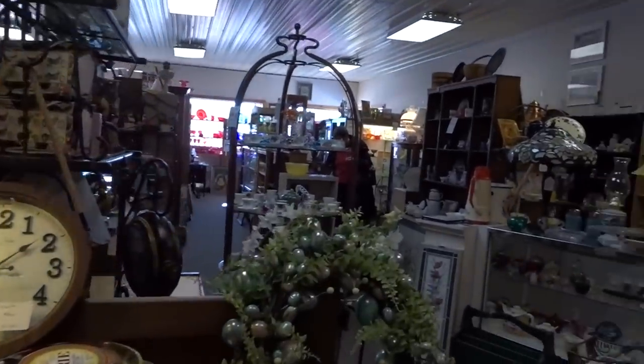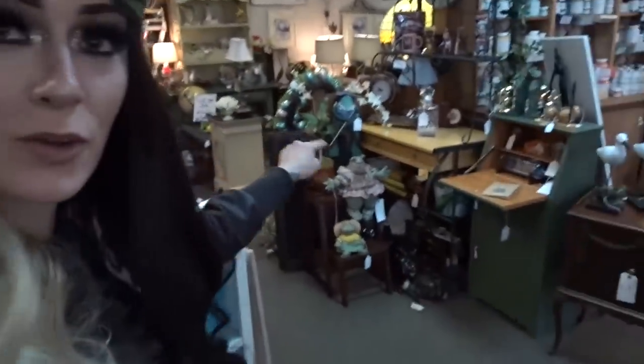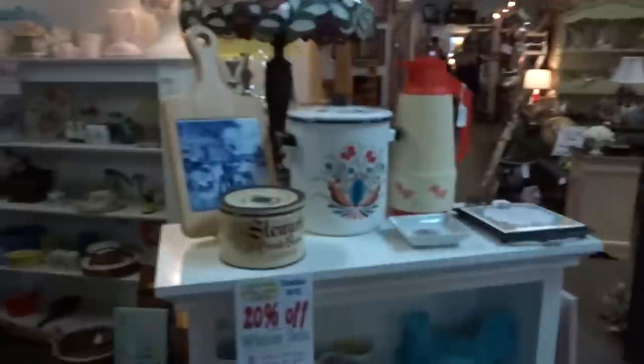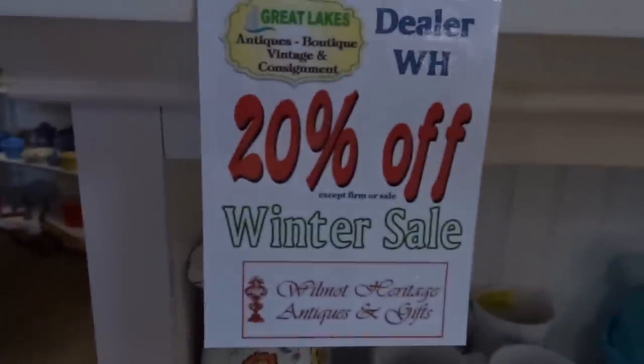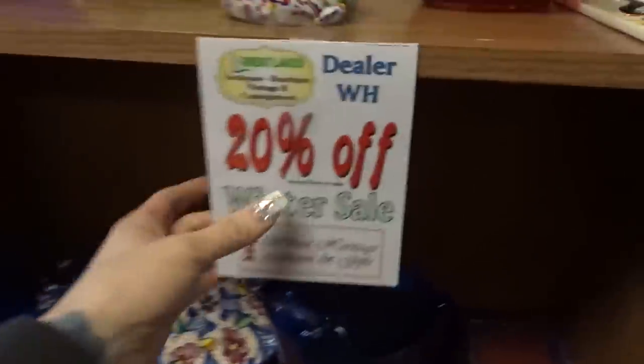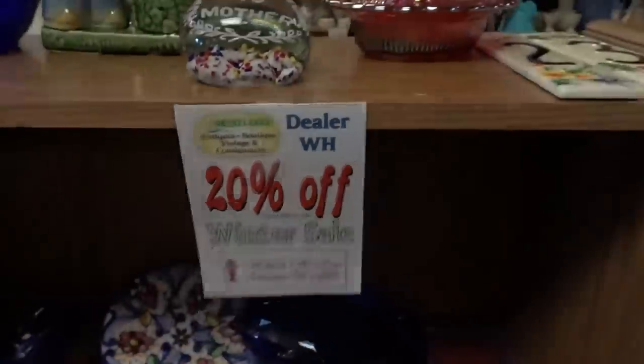Let's look over here. Okay, here I am eating crow. I literally just was standing right there and said I wasn't having any luck finding anything. And then I just found this. Oh, it's beautiful. And it's 20% off. And it's not one that I have. It is hen heaven, and they're all 20% off.